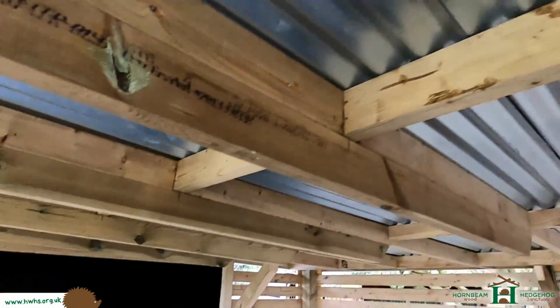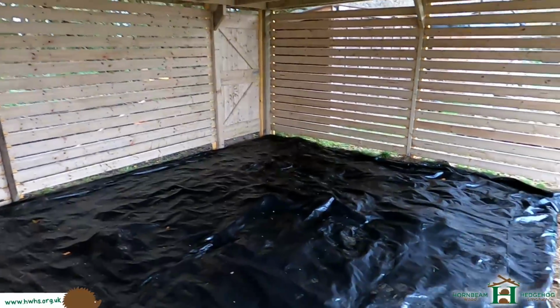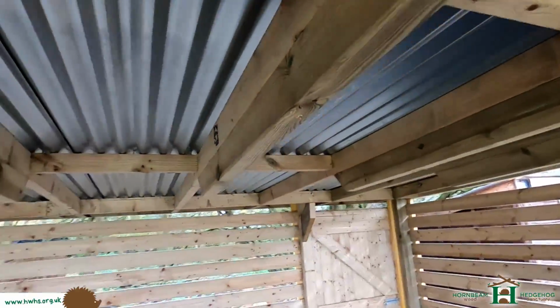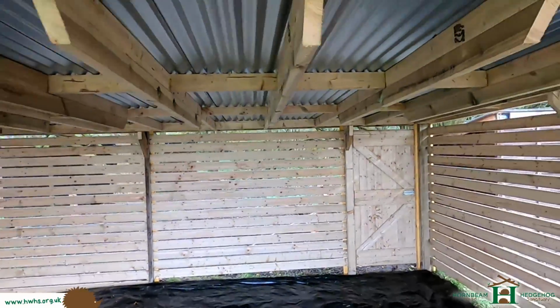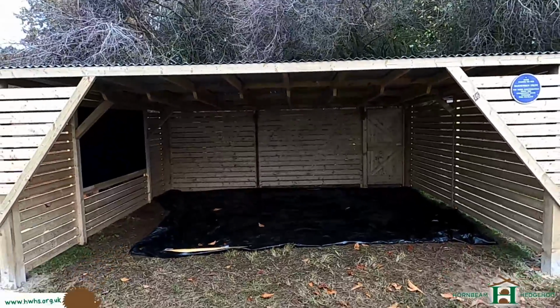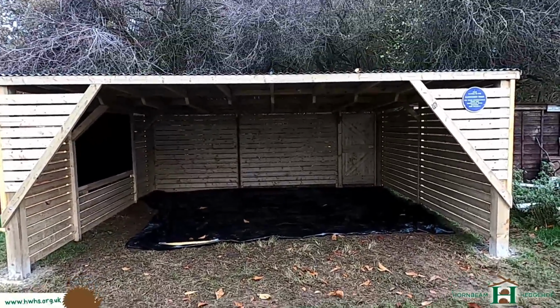The whole point of this shelter is to keep the weather off the kids when I'm having a chat with them. Previously they were just out in the fields, so this is going to be a nice place to do the talks for them. So yeah, pretty chuffed with it really. Waiting today for the wood chippings. I'll just stand back so you can have a bigger look at it. There you go. Looking pretty good.